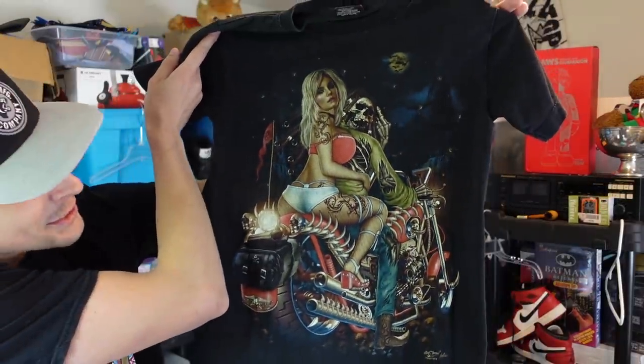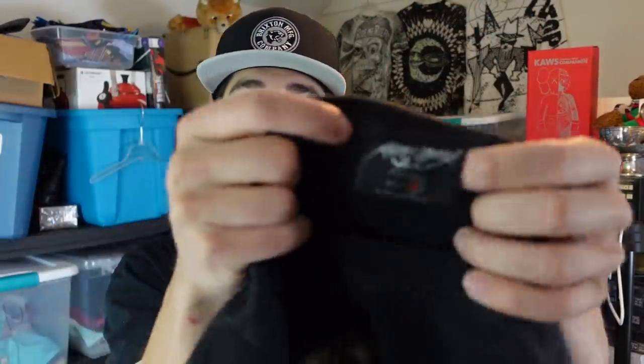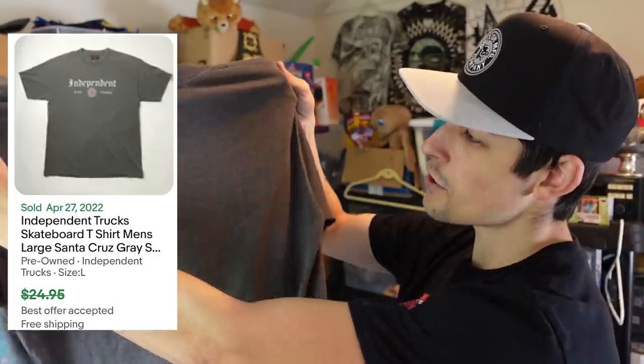Look at that. The girl and the skeleton on a motorcycle, front and back graphics, and it is on a Rock Chang tag. Never seen that tag before. There it is, Rock Chang. All right, look at that. There's a brand we picked up earlier today, actually. Independent Trucks. This is just a little basic tee.